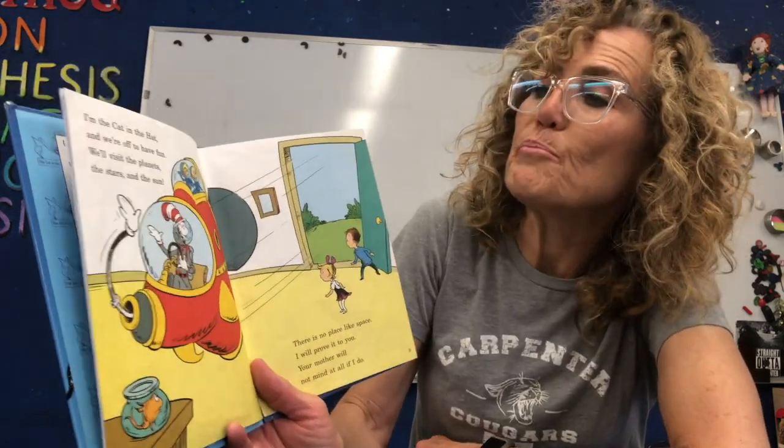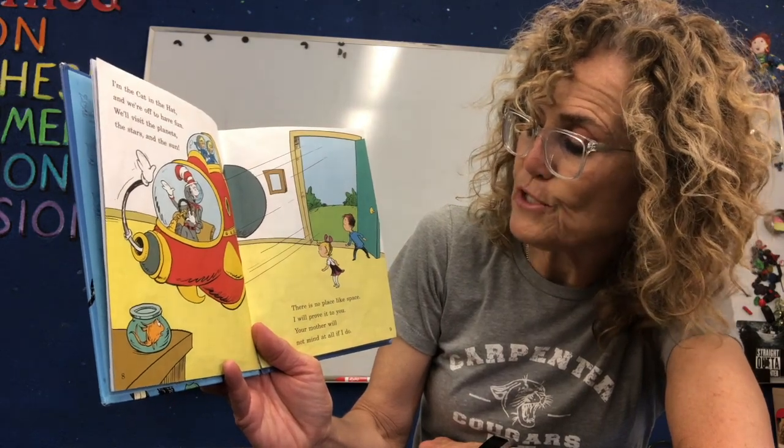I'm the Cat in the Hat, and we're off to have fun. We'll visit the planets, the stars, and the sun. There's no place like space. I will prove it to you. Your mother will not mind at all if I do.